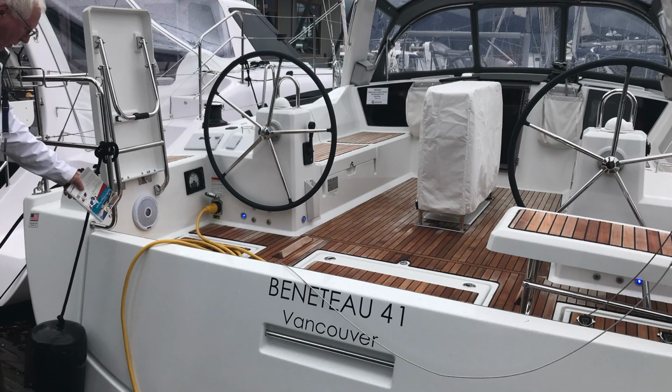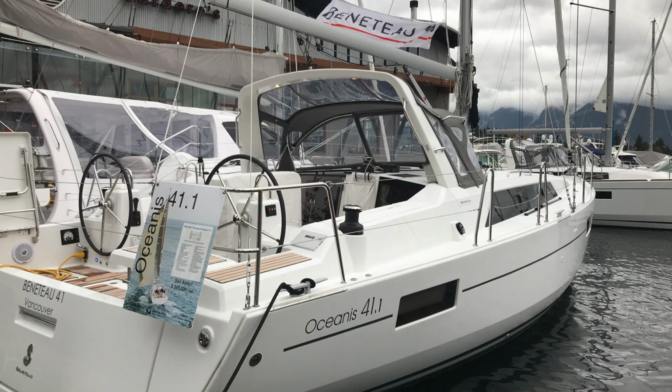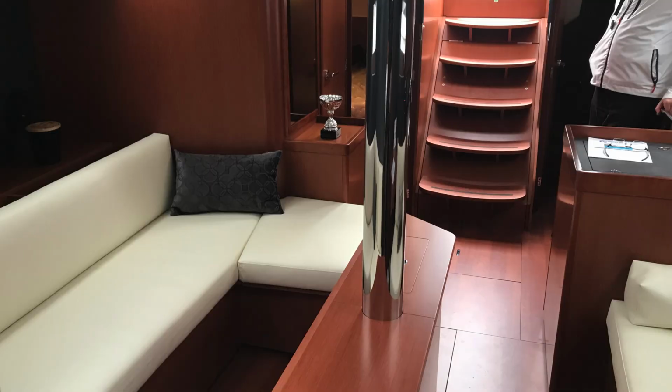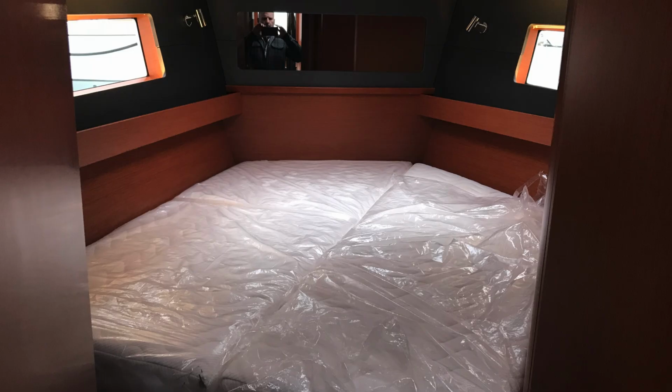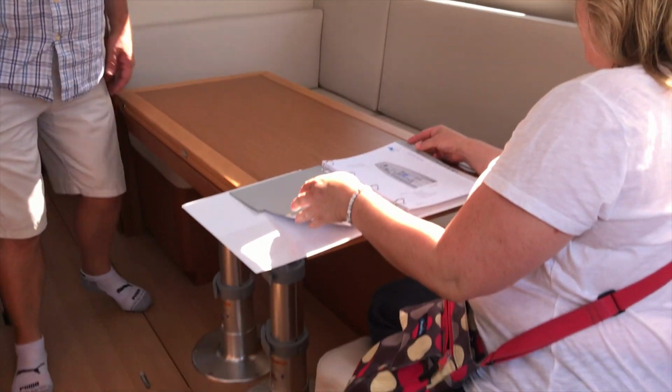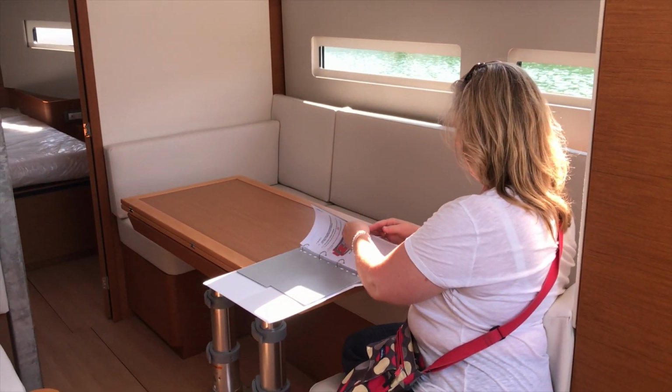Hi. So we were thinking about a new boat for quite a number of years, dreaming and looking and searching, doing the research. Spent a lot of time on YouTube, of course, looking at different boats, and I guess I kind of migrated from Beneteau to Jeanneau to Hanse, back to Jeanneau, and for quite a while it was a Jeanneau that we were thinking we'd probably end up with.